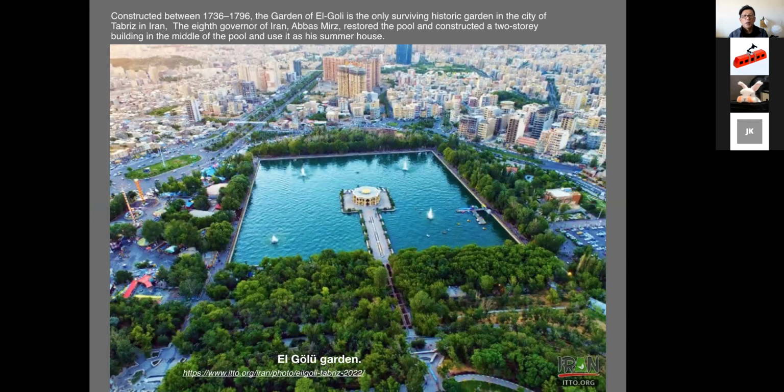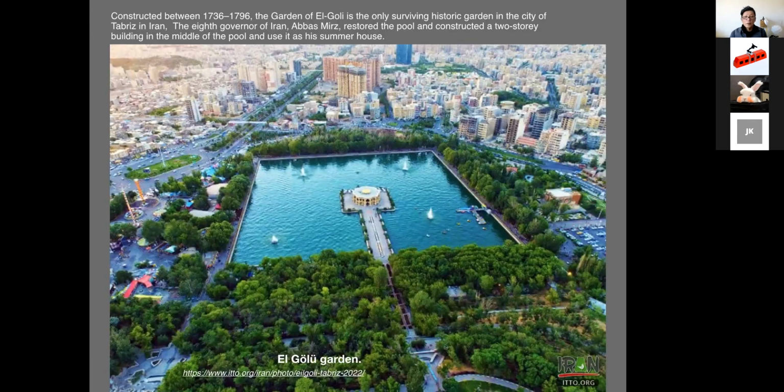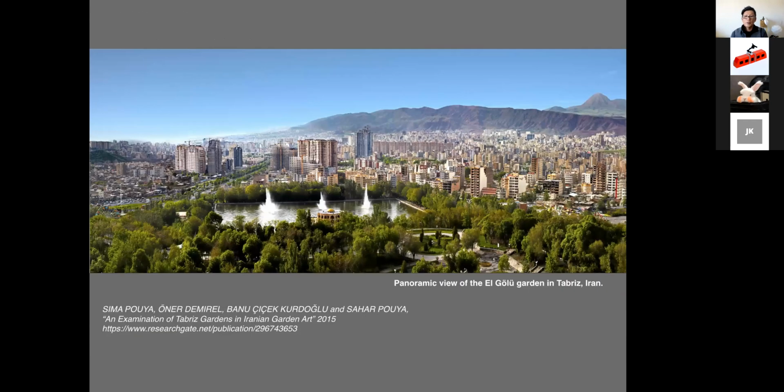It was built by the governor of Iran. He restored the pool and constructed a two-story building in the middle of the pool that he used as a summer house. And you see the image of it in 1921, and compared to this image, there were hardly any buildings around it, whereas now you see this image.